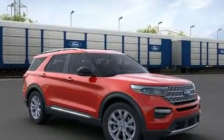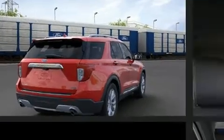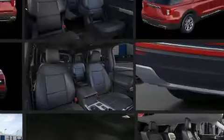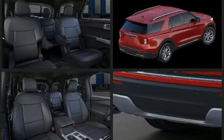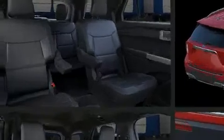sparsely equipped. Rear passengers enjoy the seat heating functionality, keeping them warm during the winter months. Third row seats provide an even greater maximum passenger capacity. Audio features include an AM/FM radio and 12 speakers, ensuring optimal sound no matter where you're seated.